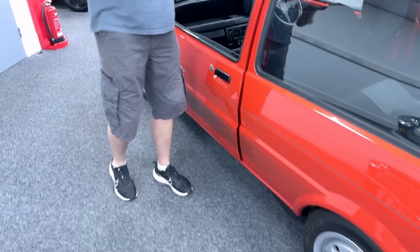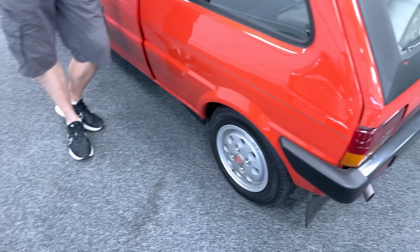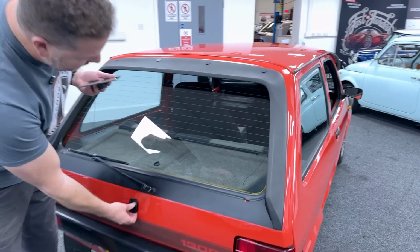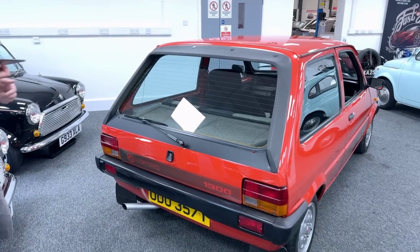Drive this in London. ULEZ exempt, tax exempt, MOT exempt, everything exempt. The only thing you'd have to pay on that is congestion charge, isn't it? So if you live in London, this could be very funny. Need the key for that. It's really nice condition, guys.